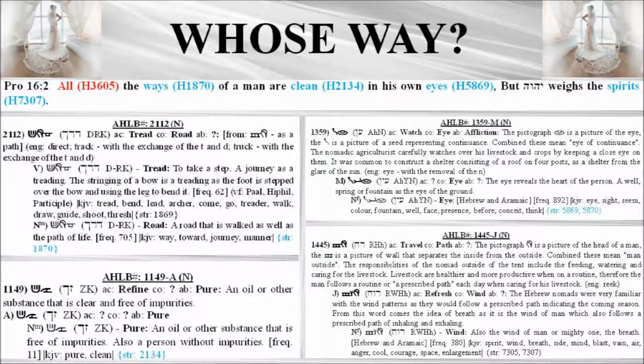Proverbs 16 verse 2. All the ways of a man are clean in his own eyes, but Yahweh weighs the spirits. So again we see our word all, our whole. All the ways of man, the entire direct of a man are clean in his own eyes. Direct is a road that is walked as well as the path of life.